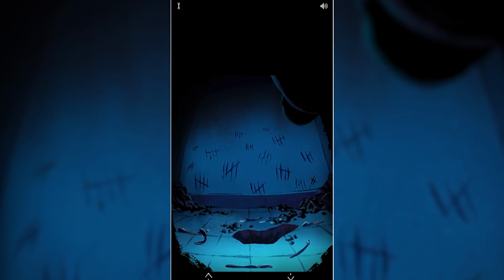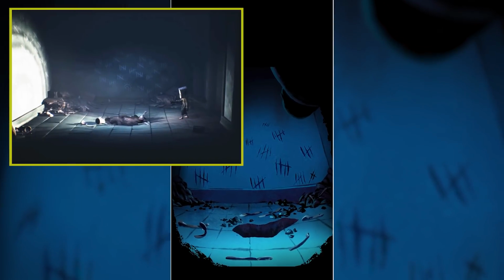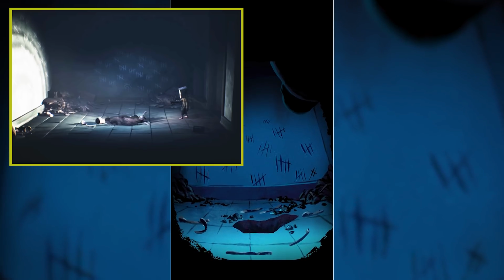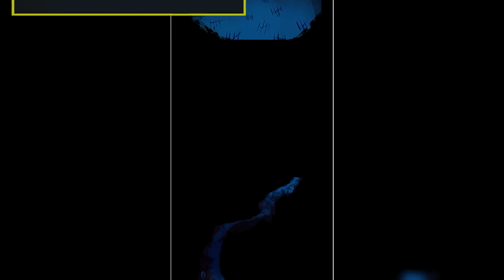Yeah, it is that room, guys. It's the room in the hospital. So you can see all the marks on the wall there, but we find that in the secret room. I'll try and put some video footage on the screen if I can. And then you can see the hole that she's dug down into. So this is actually tying into what we see in Little Nightmares 2.